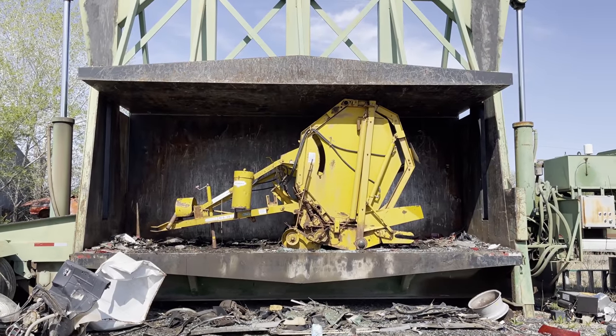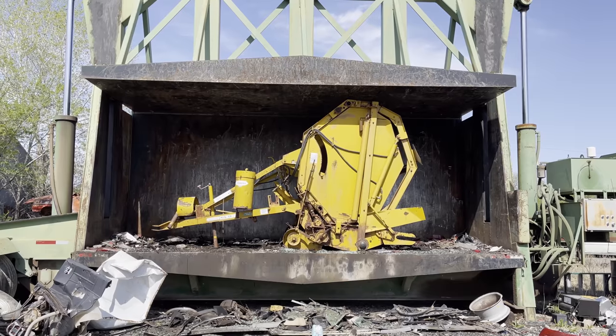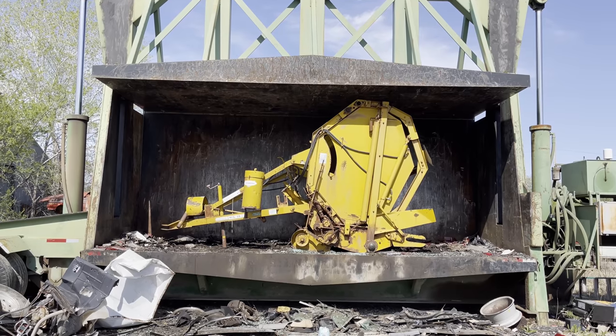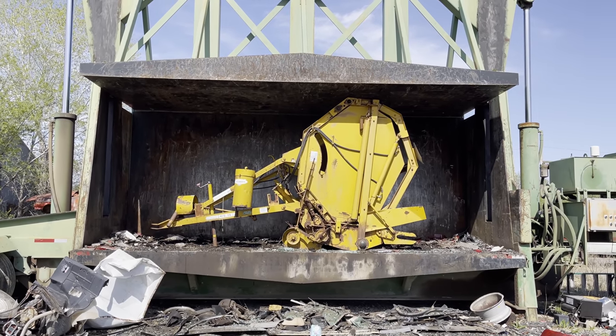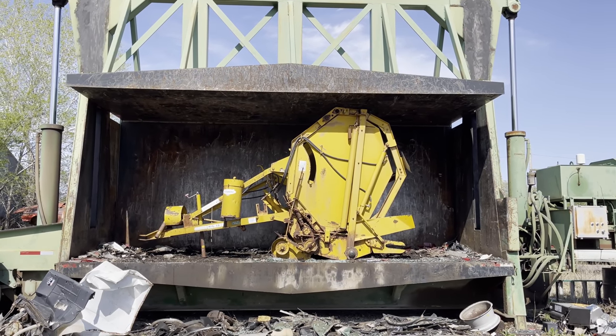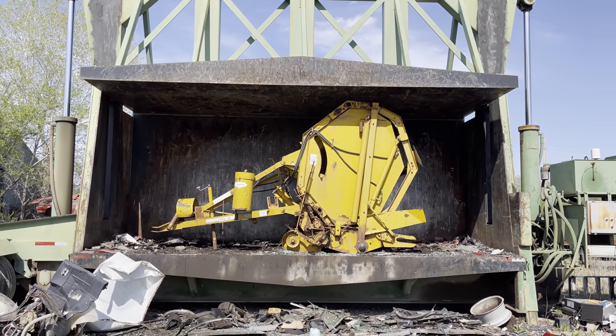When I crush this, I'm not going to stand anywhere near it, just in case something decides to fly out of there. You just never know when you're crushing stuff. I crushed a cement mixer one time, and a spring popped off of that and hit dead center of the windshield. If that would have come through the windshield, it would have probably knocked my teeth out, or even worse, possibly. So when I push the down button, I am going to disappear.